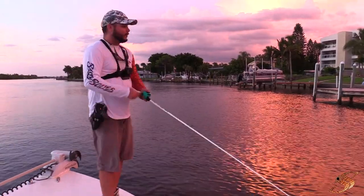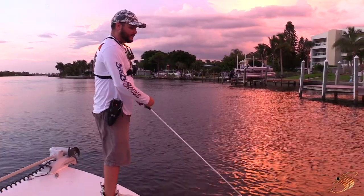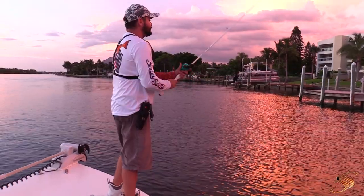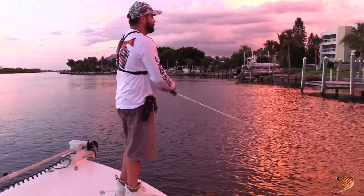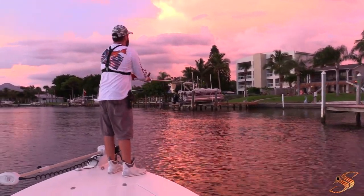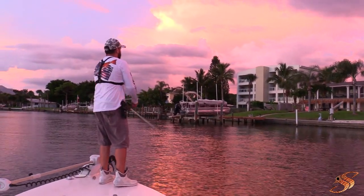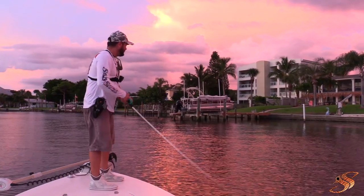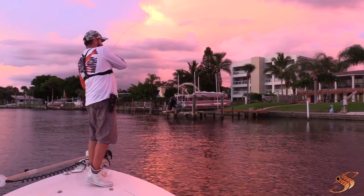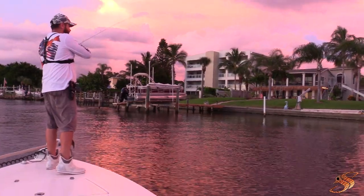Man, I'm glad we made this trip. Oh! He missed it. Was it a snook bite or a jack bite? I think it was a jack bite. Snook? Yeah, it's a little thing. Little baby snook, guys. Oh, it's not a baby, baby, but it's not a monster either.